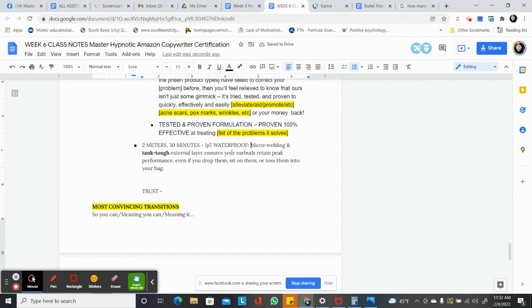Maintain peak performance, even if you drop them, sweat on them, or accidentally get them wet. Or go running in the rain.